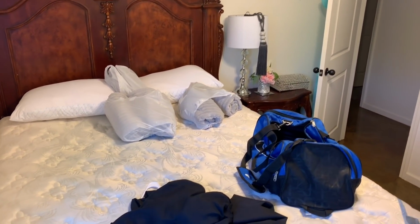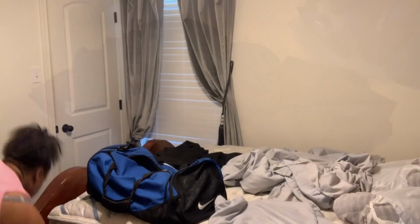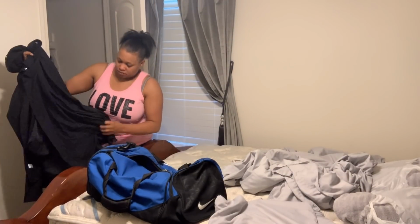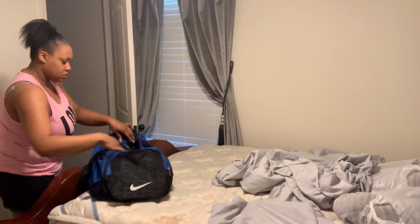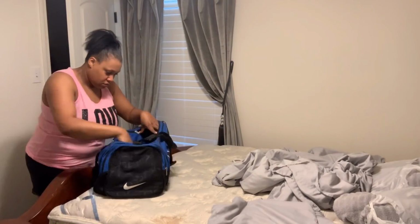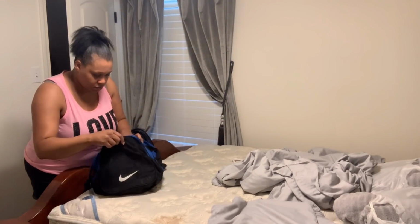So as you can see, hubby's bag is here. We have, like I said, been traveling, living in our suitcases. So I'm putting his things away, sorting through everything to determine what needs to be hung and what needs to be laundered.